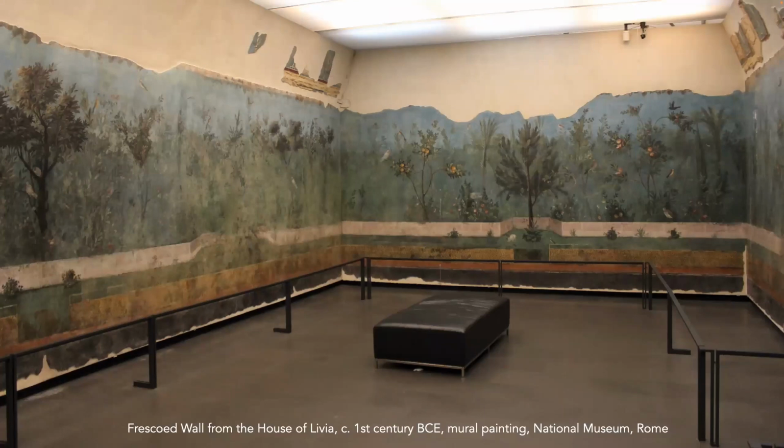Jumping on to ancient Rome, vegetation and flower painting, decorating the walls as if it was the outside world, became very fashionable from about 50 BC to 50 AD. This is actually now in the National Museum in Rome, but it's from the House of Livia, which is north of Rome, in remarkably good condition. A number of species of plants and birds and so on can be identified. It's quite an accurate painting. And this was a dining room, and it was fashionable to decorate your dining room as if you were sitting outside in the natural world.